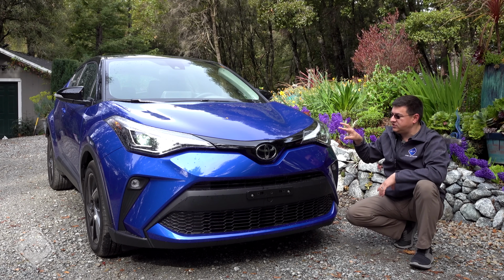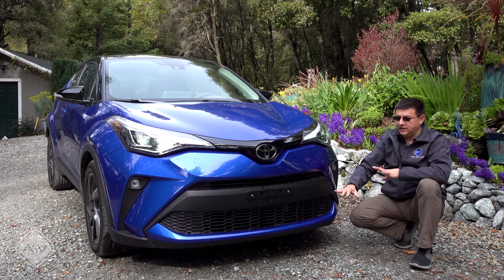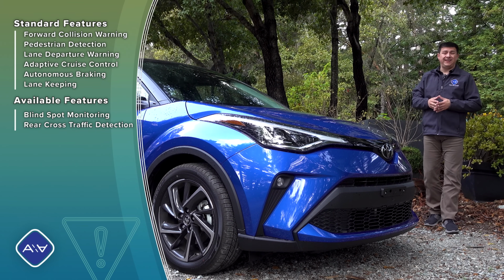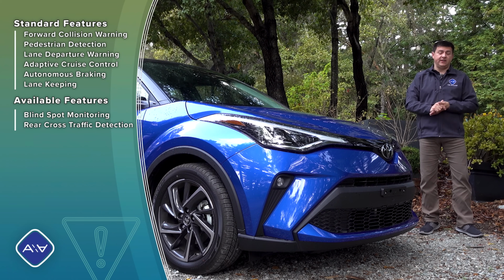These are the up-level projector headlamps that we only see in the limited trim, and then the bumper does change down here at the bottom. It's a little bit more chiseled, it's a little bit lower, giving it a slightly more aggressive look overall. But the radar sensor right there behind the Toyota logo is standard. Having a standard radar sensor for autonomous emergency braking isn't too uncommon for 2020, but Toyota gives all CHR models full speed range adaptive cruise control standard as well.